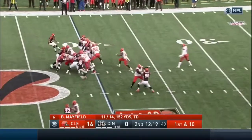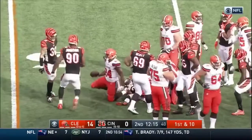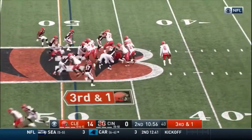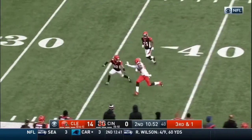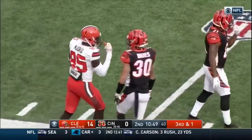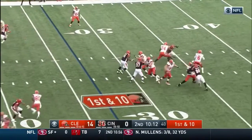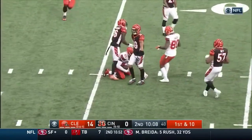1st and 10. Chubb is in, and the call, and he steamrolls his way into Ray. He said, did they watch tape of him at Georgia? 3rd and 1. Fake to Chubb. There's some nice blocking, and they dump it off on the side, and Njoku takes it into the grasp of Bates. Control this offense, and there's no sense of panic. 1st and 10. Deep one here. What a catch. Lassoed by Njoku.